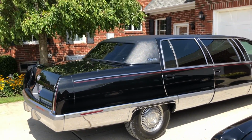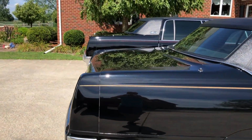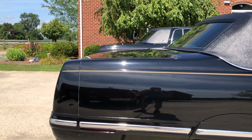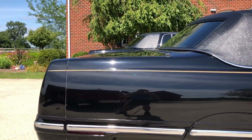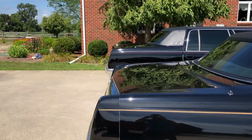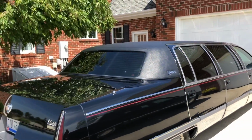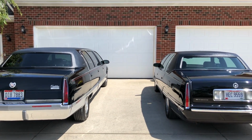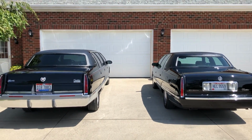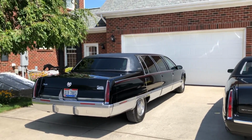But just to show you guys what I mean, take a look at my other car here, the Cadillac Fleetwood Limited. Might be hard to tell on camera, but comparing the trunk, it's a good 3 or 4 inches taller than this car, and it really makes a difference when you step in the car. It feels like you're almost getting into a crossover or a small truck, but it's really a tall vehicle. Just looking at these cars side by side, it's funny how different the Fleetwood is from normal sedans.